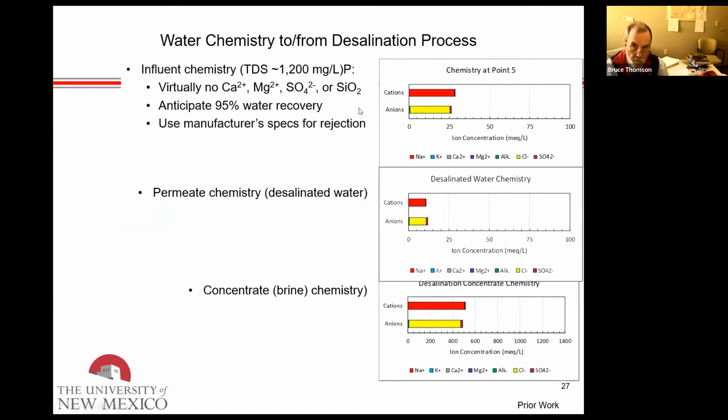It's dominated by sodium and chloride. So it's, in many respects, analogous to seawater. So instead of recovering 50% or 60%, or 75% like they hope to, well, in El Paso they claim 75% recovery, but there are some challenges there. We can recover 90-95% of this water here.